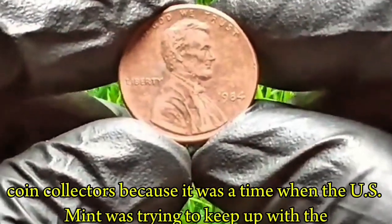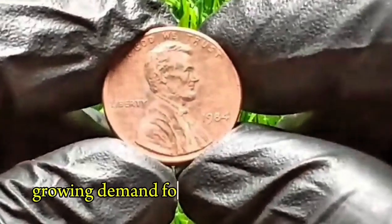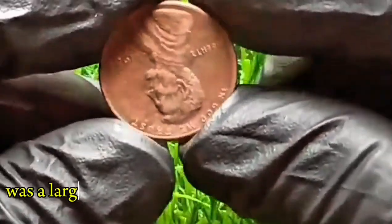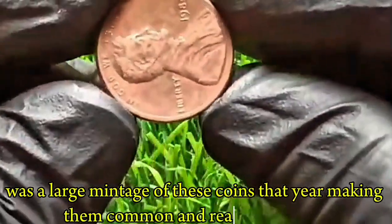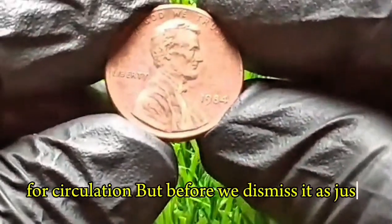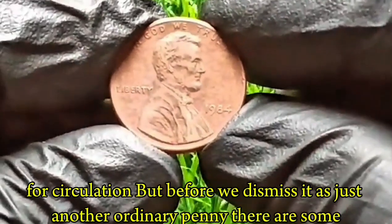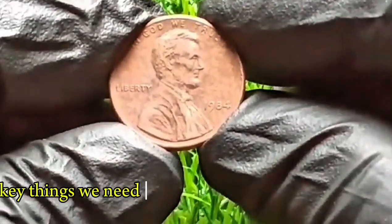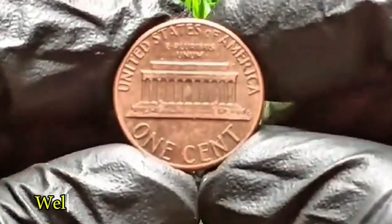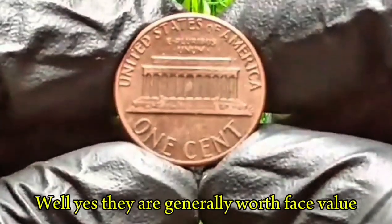1984 was an interesting year for coin collectors because it was a time when the US Mint was trying to keep up with the growing demand for coins during the 1980s economic boom, so there was a large mintage of these coins that year, making them common and readily available for circulation. But before we dismiss it as just another ordinary penny, there are some key things we need to consider. After all, most pennies are worth just 1 cent, right? Well, yes, they are generally worth face value.